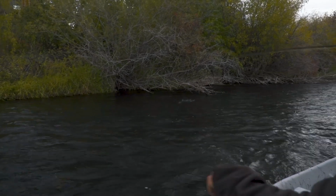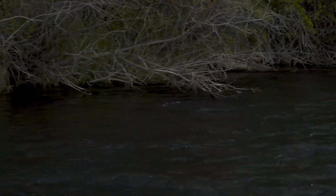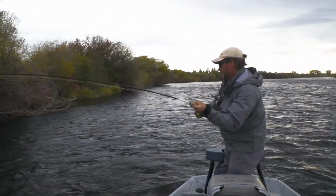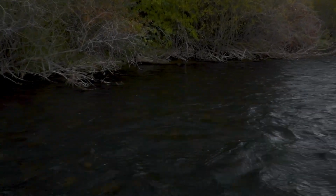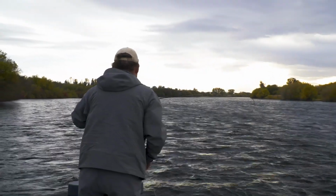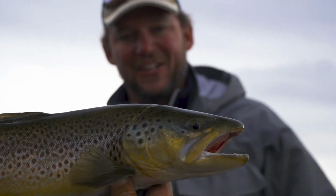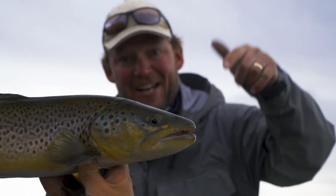There he is. Nice. Oh, did you see that boil? Saw the boil and watched the eat. You ready? Take your time, take your time. These are tough fish. And that's 2X. I've had fish in here blow up. Yes! What a fish, fantastic. We saw the boil and then we saw the eat. Man, this is turning out to be an absolutely unbelievable evening here on the Henry's Fork. Look at that. Unbelievable.